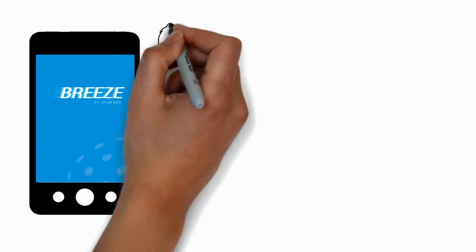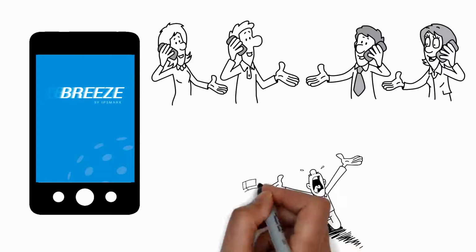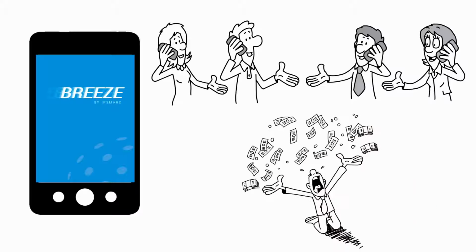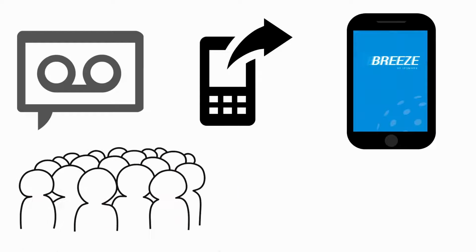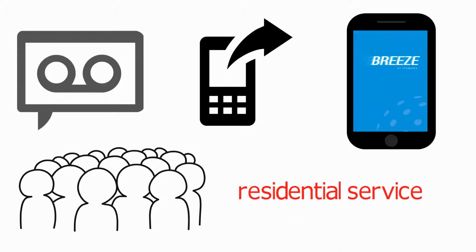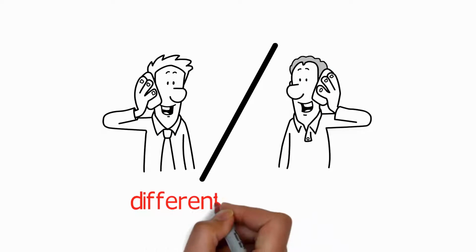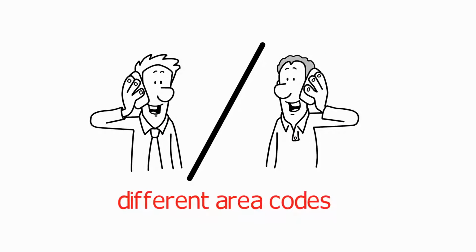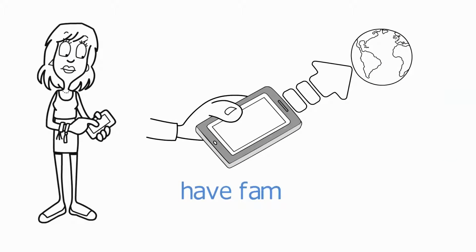The Breeze VoIP app allows users to make and receive calls using their data plan rather than their expensive wireless plan. His customers can use voicemail, call forwarding, and call waiting within the Breeze app, just like they are used to with Joe's residential service. Joe can assign phone numbers to his customers so they can receive calls on many different area codes. This is a great feature for his customers who do a lot of international business or have family overseas.